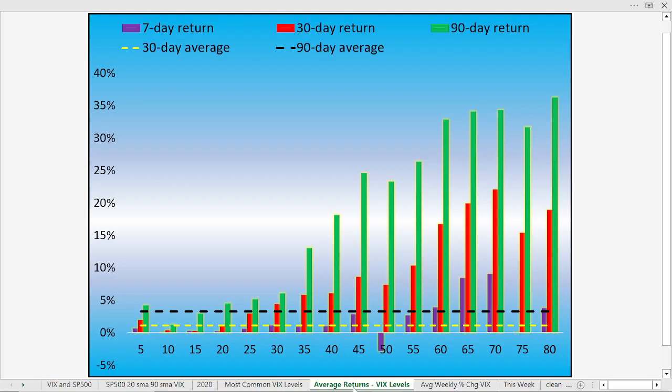Now, below we see the x-axis shows us the VIX levels, VIX 10, VIX 15, etc. These histogram bars indicate the average return we can expect. Take a look at the green lines. That's the average 90-day return.